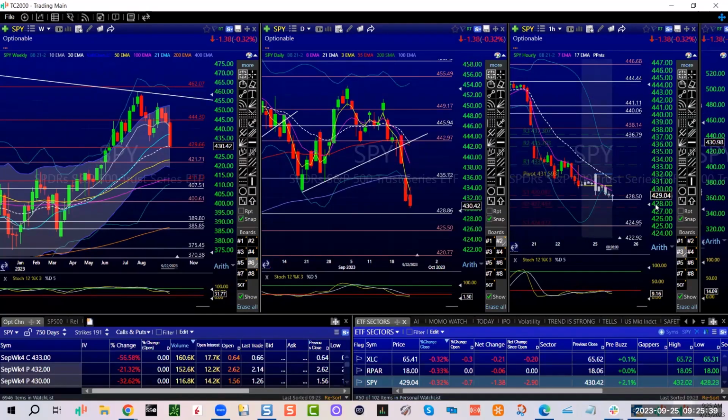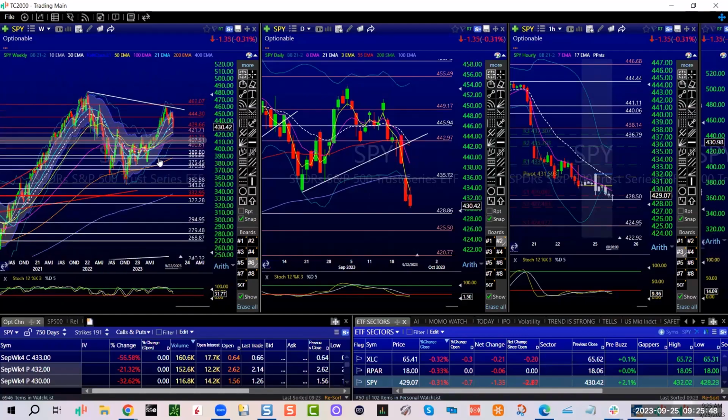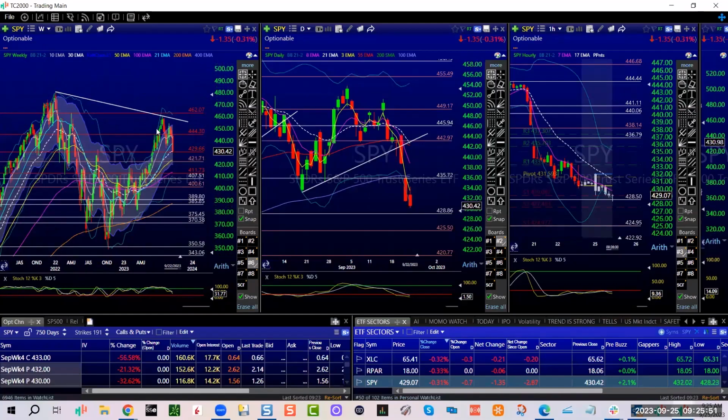SPY right now is just sitting on intraday 428.50. So I wouldn't be so surprised if we don't have some of those puts monetized. But you can see here SPY, big picture on a weekly, right?